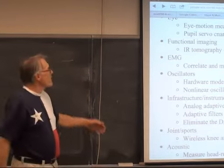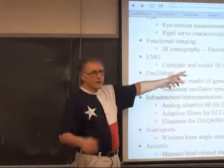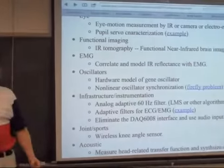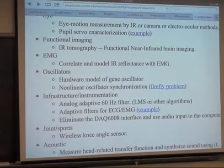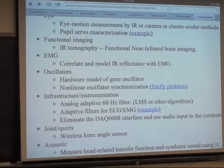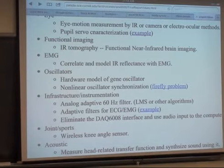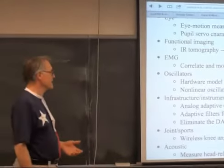Oh, no X-rays. Infrared tomography, functional near-infrared brain imaging, is a hot field right now. You can shine infrared light into your head, and you can get a reflectance back out, which is related to brain activity. Two people in the class did this as a 4760 project. They're not here today, or I'd tell them they can't do that. Or they have to use their hardware differently than they did in 4760 at least.